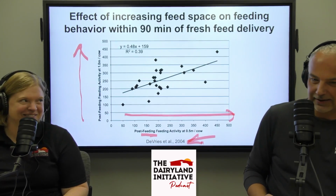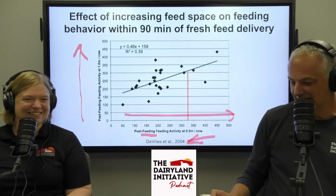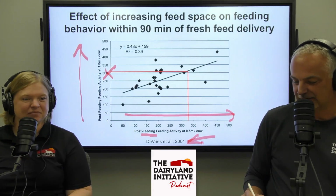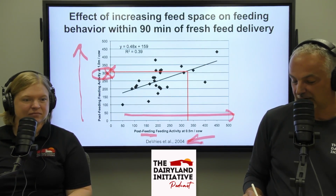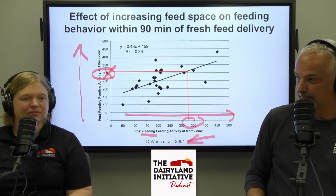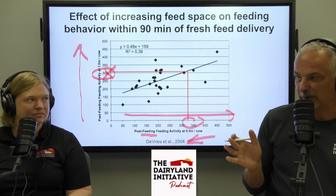Something like that. But the bottom line is, you have dominant cows that have plenty of feeding activity. So we've got a number of 300 here when they've got lots of space. And when they've got less space, it's the same. They eat the same. They get what they want when they want it.